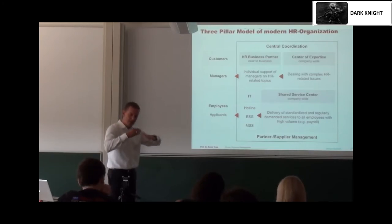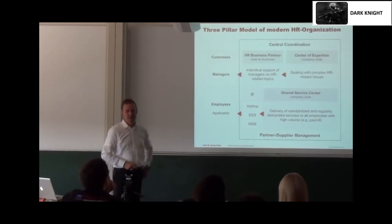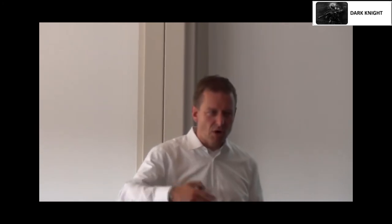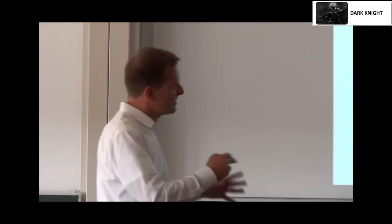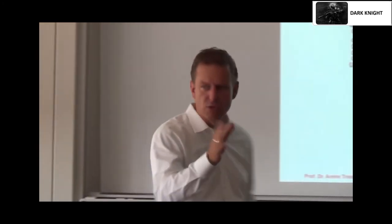And this combination helps organizations to deal with all relevant topics and with the required expertise. And all these things here, the shared service center, are there to really manage all the admin stuff in a very efficient, professional way. Okay? So with such a model, you cover all the different roles which are required in HR.